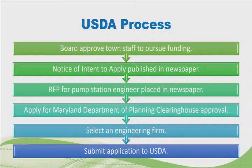So Ms. Shaw and I had a conference call with her, and basically the USDA process is that the board has to approve that staff pursues funding. You have to give us the permission to continue to pursue this option. If we receive the approval, then we have to advertise in the paper the notice of intent to apply. It has to be published in the newspaper. And then we can put out an RFP for a pump station engineer. USDA has a grant for the preliminary engineering report as well as an environmental study. Both of those have to be done to submit an application to USDA for funding.